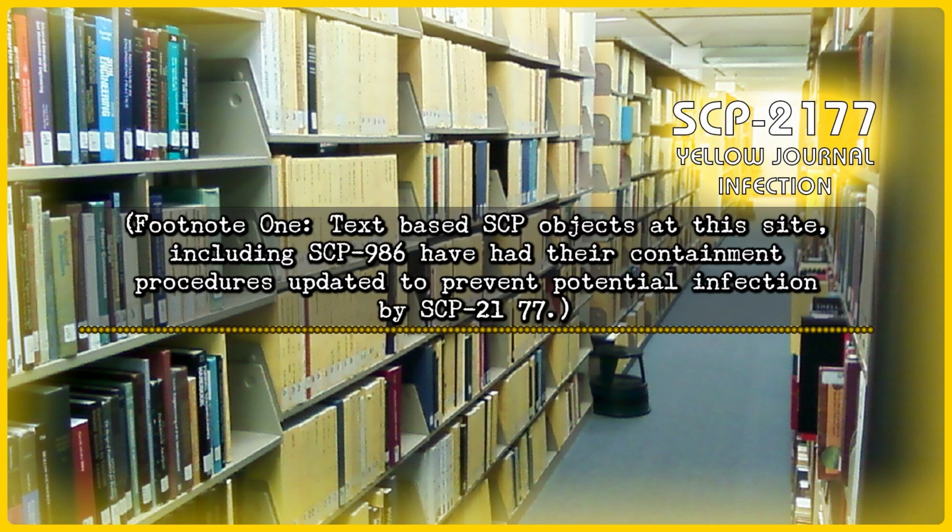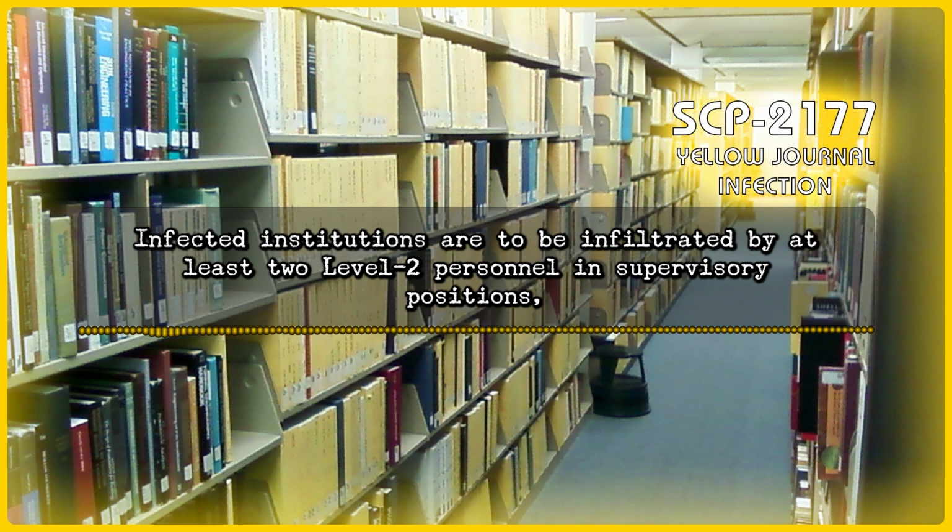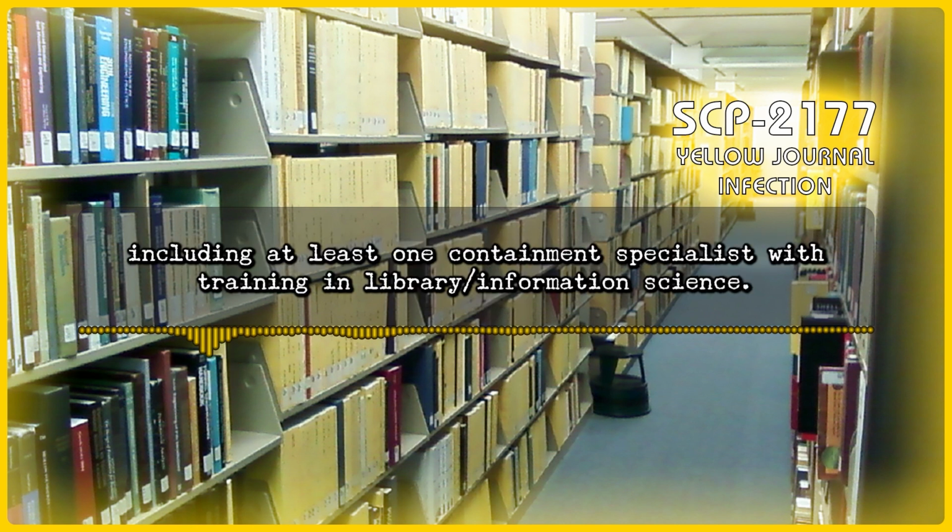Footnote 1. Text-based SCP objects at this site, including SCP-986, have had their containment procedures updated to prevent potential infection by SCP-2177. Infected institutions are to be infiltrated by at least 2 Level 2 personnel in supervisory positions, including at least 1 containment specialist with training in library or information science.